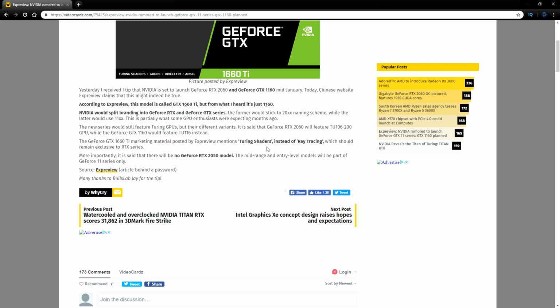And if this is going to be the case, adding Turing shaders instead of ray tracing, then is there any need for developers to implement ray tracing into games? Yeah, so are we going to see a 1160 Ti? Are we going to see 1180s, 1170s? Oh, sorry, I nearly said 10 then. Are we going to see an 11 series come out? Hopefully so, and this is going to be good for any user.